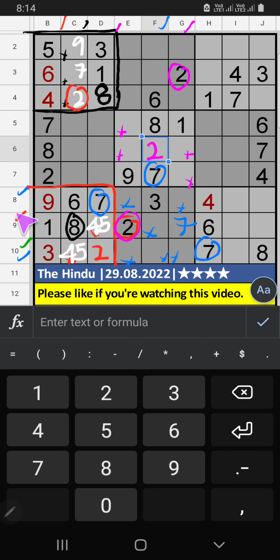10th row and 8th row, we have 3. Column J also we have 3. So 3 can't come in these cells. Then 3 is confirmed here. Column H, 5th row, we have 1. So 1 can't come in these cells. 1 will come in one of the cells. We will confirm later.